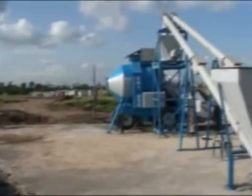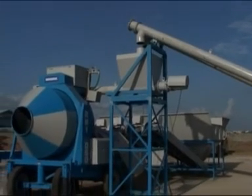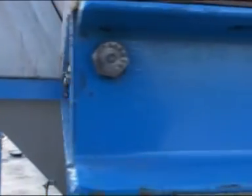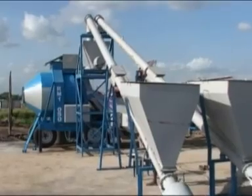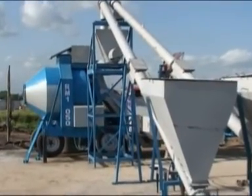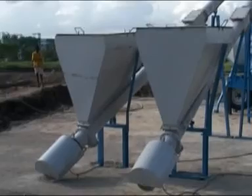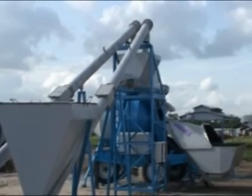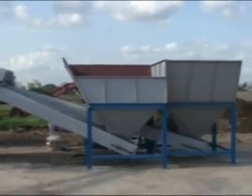The state-of-the-art mini batching plant designed by the Universal team fulfills the needs of today's construction industry. The simple nut-bolt type assembly enables the plant to be erected or shifted within 24 hours. A negligible amount of cost is required for the PCC foundation, unlike other batching plants which require at least 15 days to get erected, and the large cost required for the foundation is wasted after the project is completed.